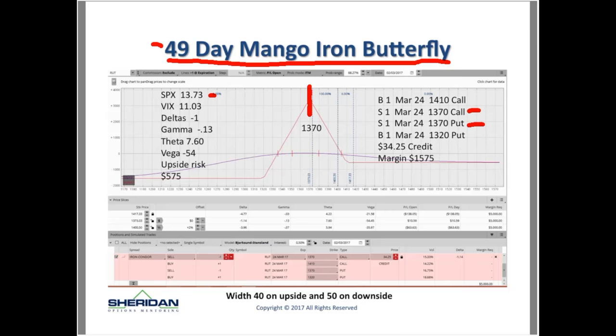Why would I make money if the option volatility goes down? The reason is, again, I'm selling more time premium in my shorts than I'm buying in my longs. So if the option volatility goes down, it's shrinking the amount of time premium in my options. And again, I sold the ones with the most time premium. So I will make more in my short options than I lose in my longs.